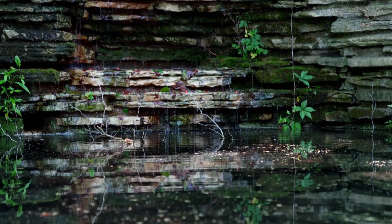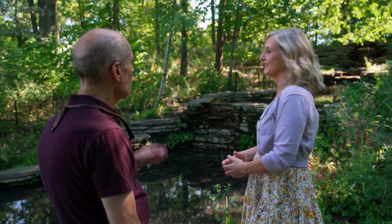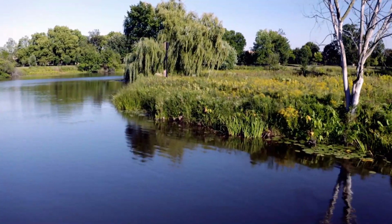Not that different than your sink or my sink at home, but a little more involved. Yeah, my sink doesn't look like this. No. So he literally makes a river through the park. Exactly. There was no natural water feature.